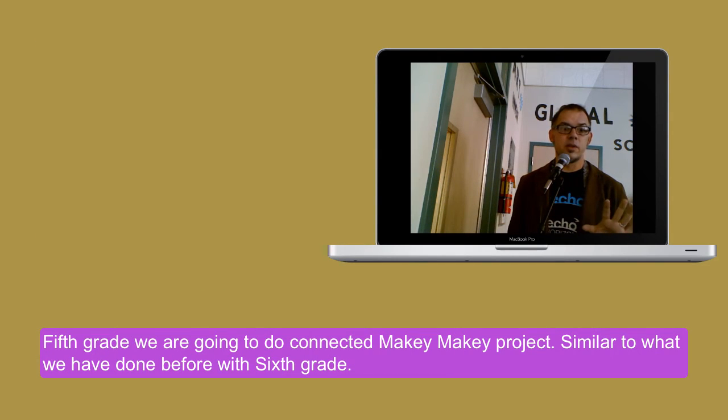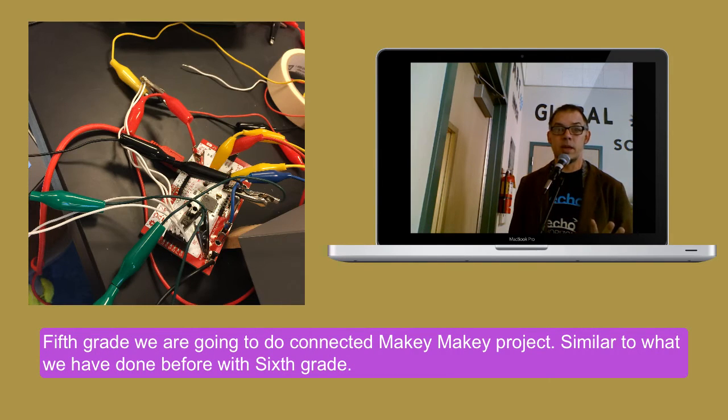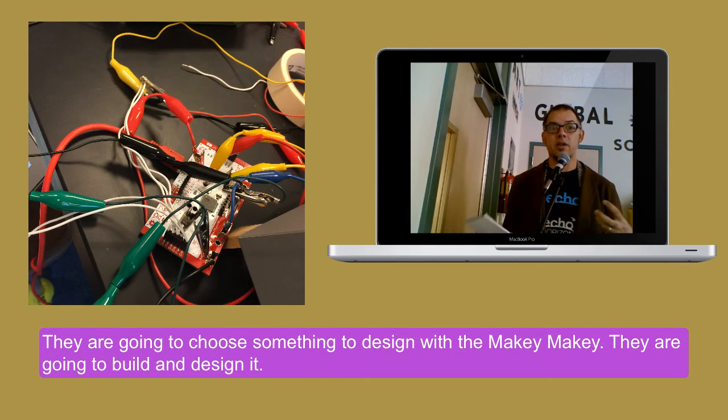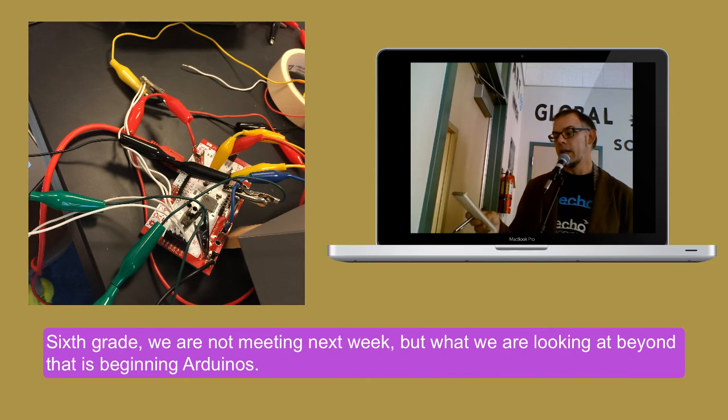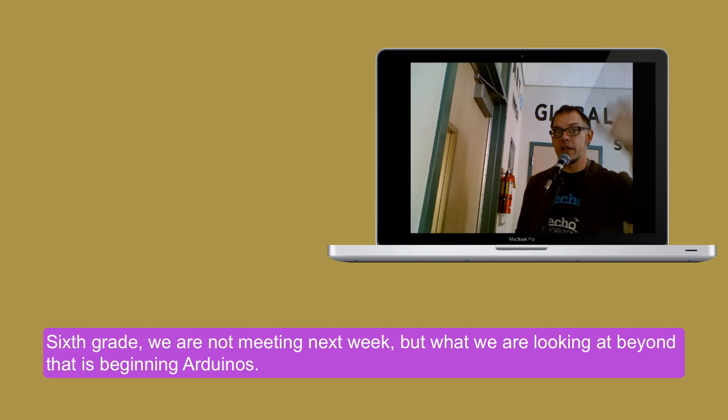Fifth grade, we're going to do a connected Makey project. So similar to what we've done before with sixth grade, they're going to choose something to design with the Makey. They're going to build and design it and connect it to the Makey and make it play instruments or a game.